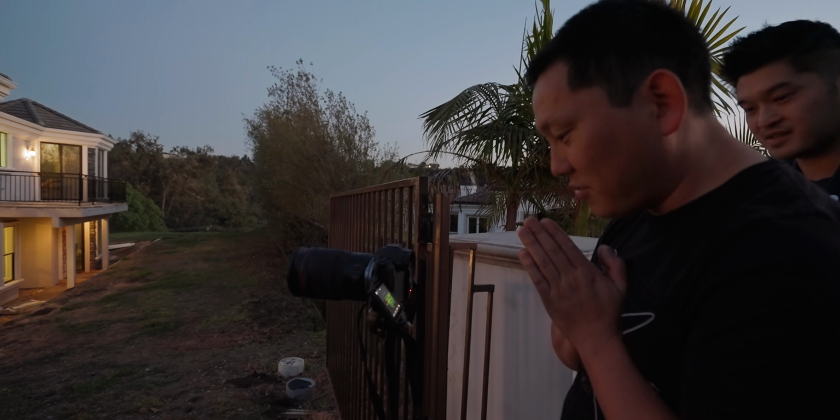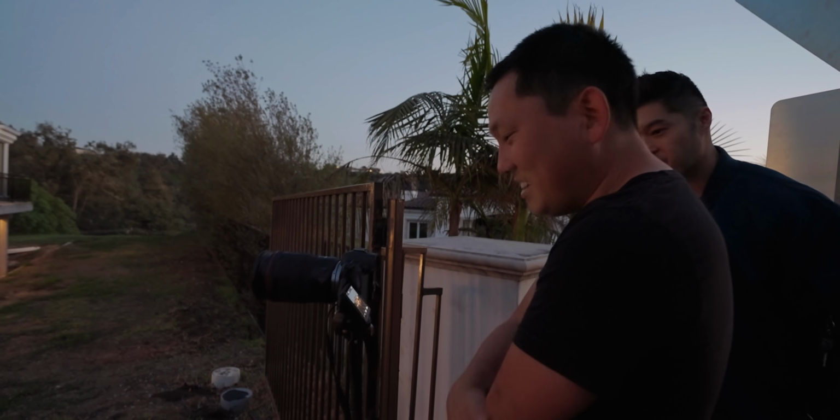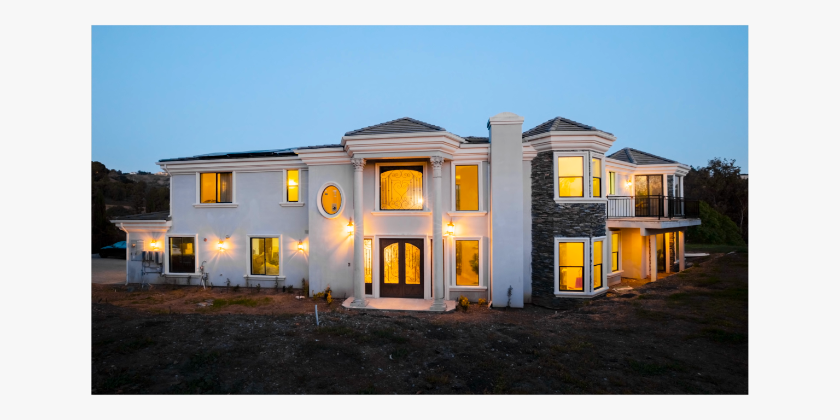This is the shot we've been looking for. Here it is. This fence was killing us. I'm so glad you got the key. It's beautiful. Way better than Edwin's iPhone shot.